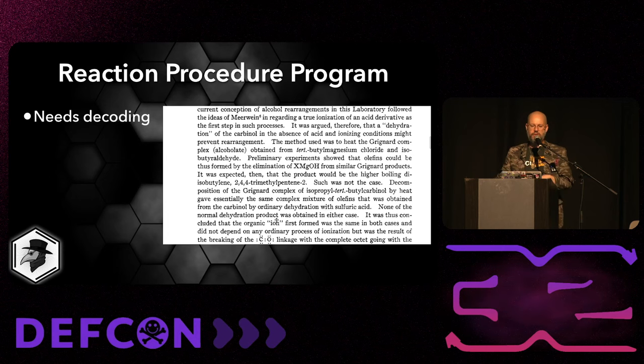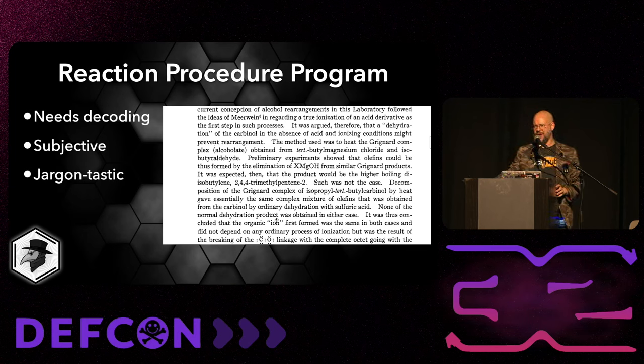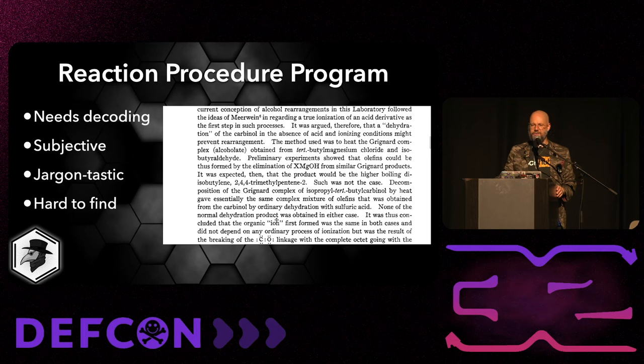If you're trying to figure out a reaction procedure and you go into the chemical literature, it's difficult because it's not really a procedure. It's just, here's how I did it. So there's a lot of decoding. Again, it's not necessarily the only way to do it. It might be the easy way that somebody found. So it's highly subjective. Of course, it also has a bunch of jargon that, if you don't have a degree in chemistry, might be pretty hard to deal with. And on top of that, you have to dig through the literature to find it.